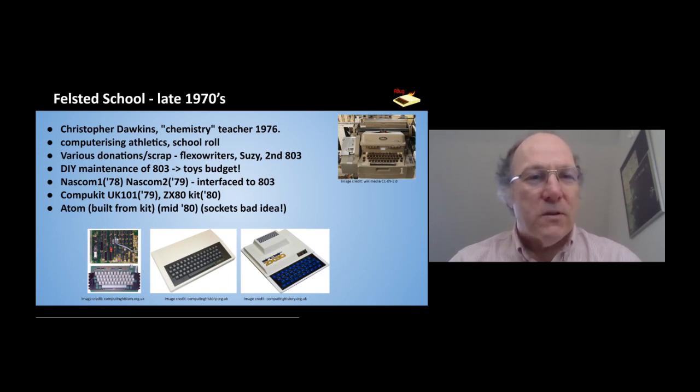He had a rather different approach to how computers should be in schools than this sort of send your mathematical programs in and so on. He thought that people should experience computers in their daily life. So he set about, with the help of pupils, computerizing the school roll, and there was an athletics thing where you could earn awards. So we collected up the athletics results and put them into the machine, and results would appear on notice boards. If you took his chemistry class, you got your test results normalized for mean and standard deviation and so on.